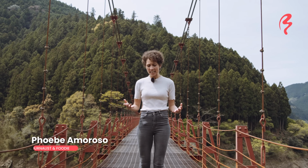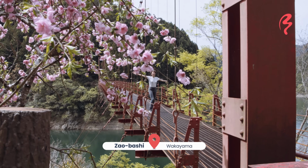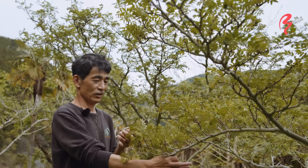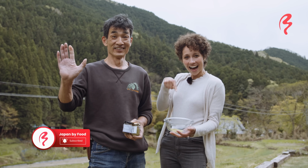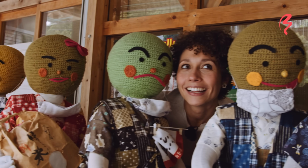But as you can see, this is not a table. I'm standing on a bridge in Wakayama Prefecture. But I'm here today to investigate a very different kind of flavor, a unique Japanese spice known as Sansho. In English, it's called Japanese pepper. I'm on my way to find out exactly how it's produced and exactly how we can eat it. Let's go and find out more.